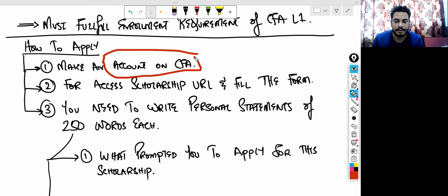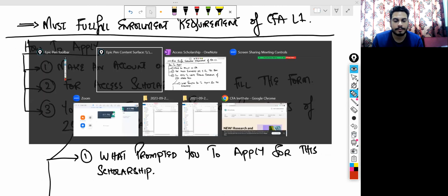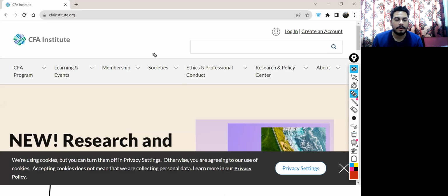So let me show you that. How can we do that? Simply, you need to go on the CFA website. You can see this. I've opened this in Google Chrome, cfainstitute.org. Over there, you will find this symbol, login.